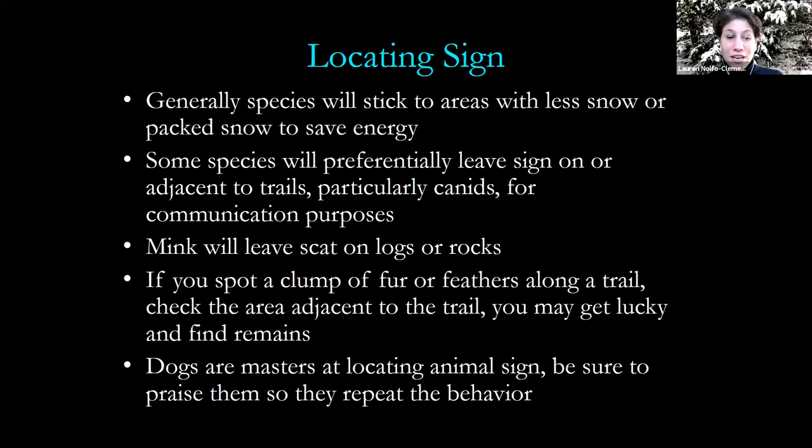Another thing is our canine companions can also help you find animal sign. Dogs, they find everything. They'll find scat, they'll find urine, which isn't much of a help. They will find bones, they will find fur. They will even find tracks sometimes. And the best thing you can do is if your dog just happens upon something that you find interesting, praise them. Get your dog to associate finding one of these treasures with you being excited and happy, and then your dog will become better at it.